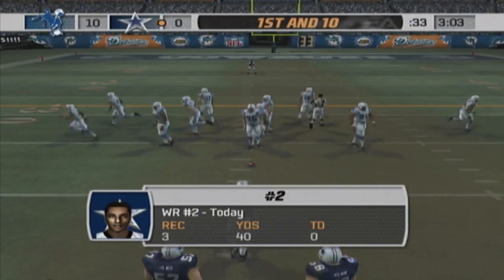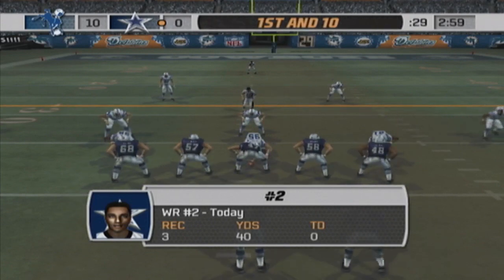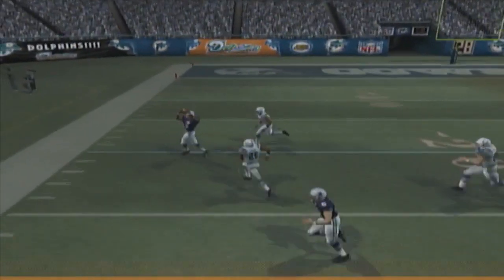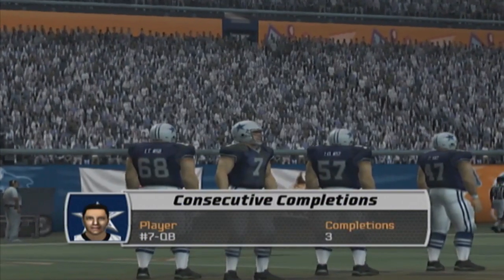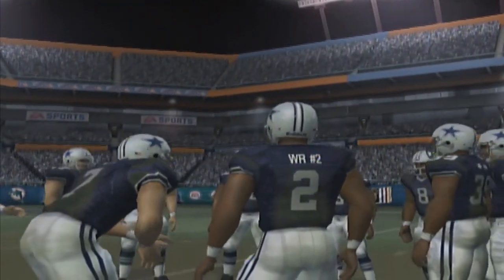Let's go now. Safety right. Pass play here on first down. Gets rid of it. And he's ridden out at the 17-yard line. The Cowboys are having success on first and second down on this drive and haven't faced a third down situation yet.